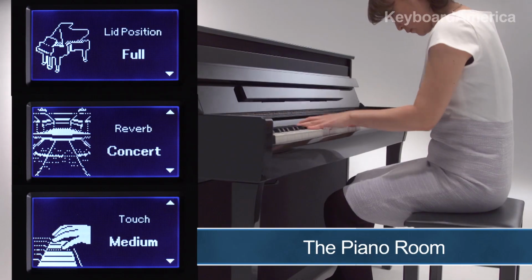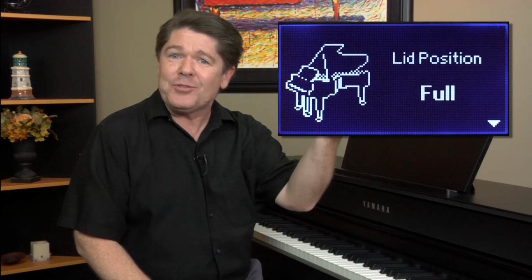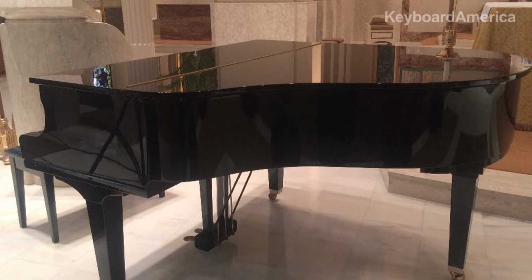Being able to customize the sound and touch response of the piano all takes place in your piano room. For example, listen to how I can change the timbre of the CFX Concert Grand piano by simply opening and closing a virtual piano lid. Just like an acoustic piano, when the lid is up, you're going to hear a fuller, brighter sound. But when the lid is closed, the sound will be muted, more mellow and soft. Let's listen.